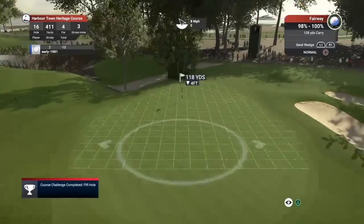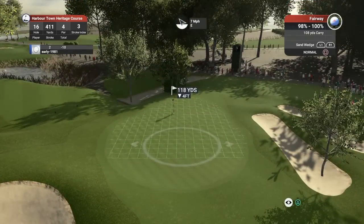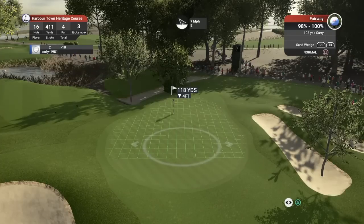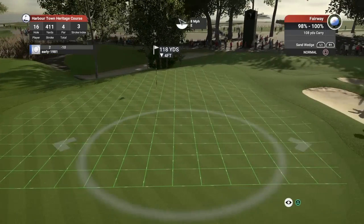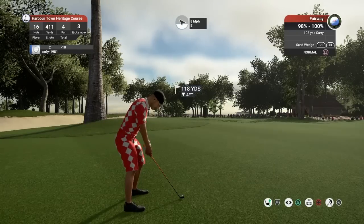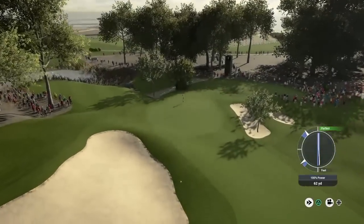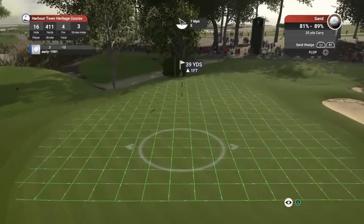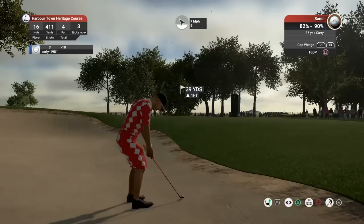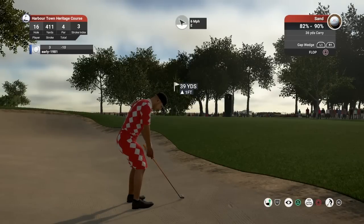Now, this is one of these shots where I don't know if I'm going to catch this tree or not. I'm going to suggest that I'm not. If I do catch it, this is going to come up short. I've caught it. I've caught the branch, would you believe it? I've seen this happen so many times in this game. Sometimes it does, sometimes it doesn't. So, unfortunately for me, it did this time. And we're going to be left with a nasty up and down from the bunker here.